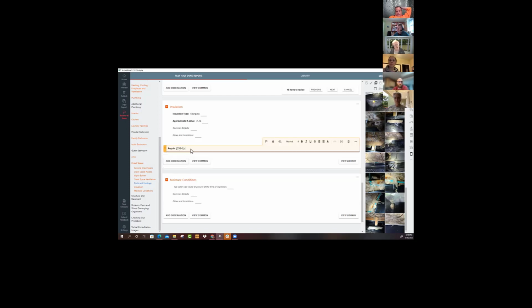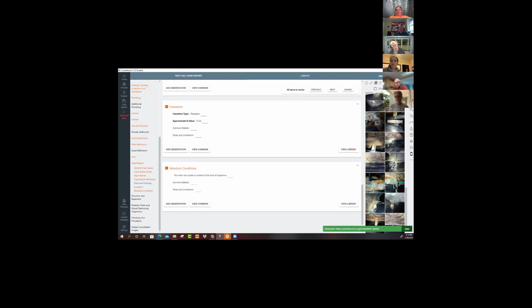For everybody, I did look up the code, and you may have amended codes too, but it's been in the IRC as far as expansion devices since 2000. Never seen one in Connecticut, never had a code inspector call it out. They just don't do them. Interesting.